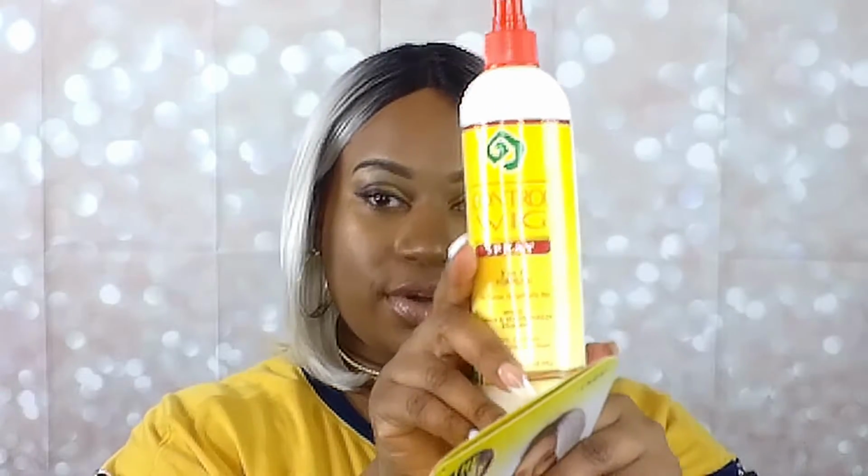But let me tell you, I had a little bit of a time with some flyaways, so my handy dandy friend wig control spray saved the day. You spray this on there, you are good to go. Take your little brush and file away.